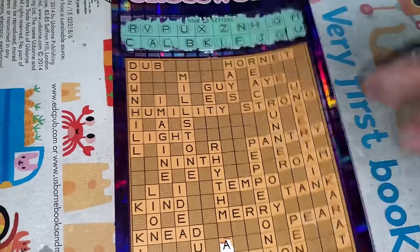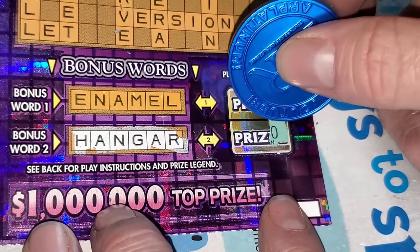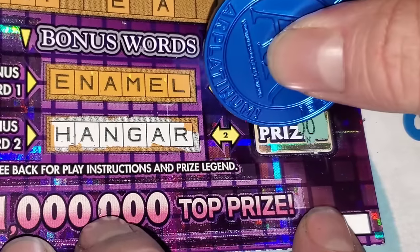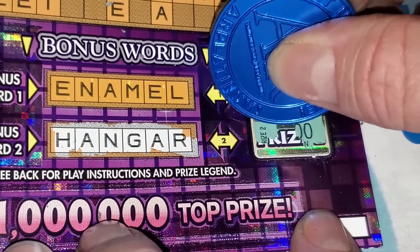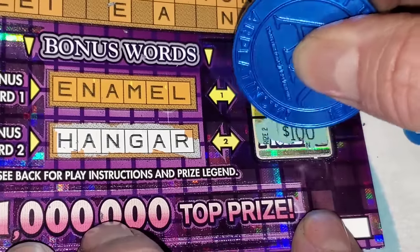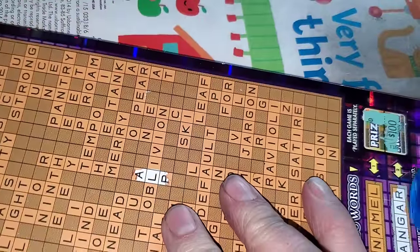T-E-E-S-E-O-E. Oh, yeah. All right. So, yeah. Hanger. What do we got? Right, let's see how far back that dollar sign is. Does it leave us enough space for a 500? No. 100. There we go. $100 winner. I'm not mad at that.